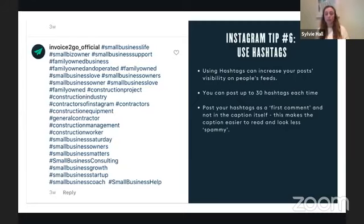So here's a few examples of small business and construction hashtags that we've used on Invoice to Go. But you'd want to have a look into your particular niche and for your area to discover what hashtags are best for you.